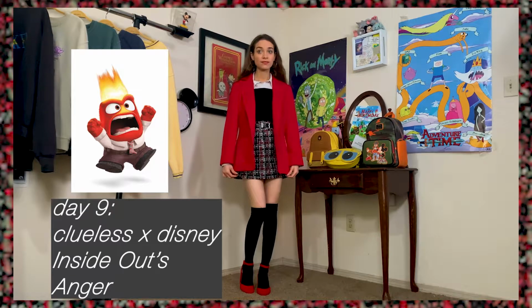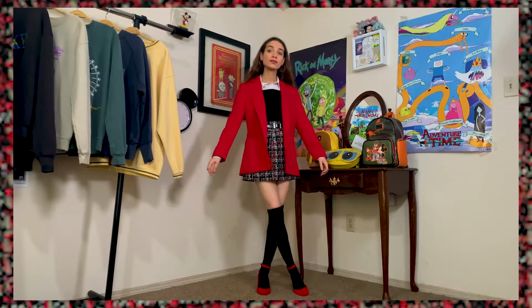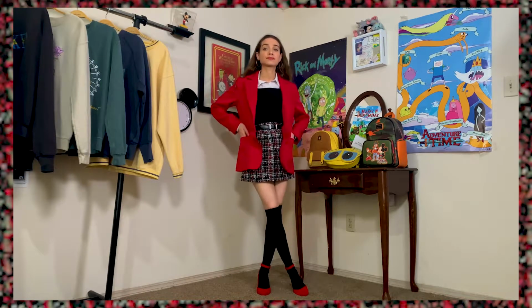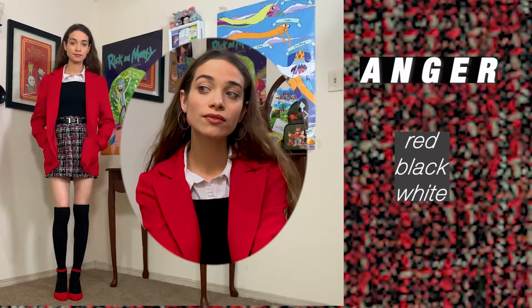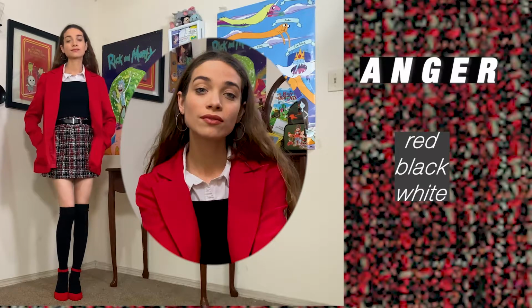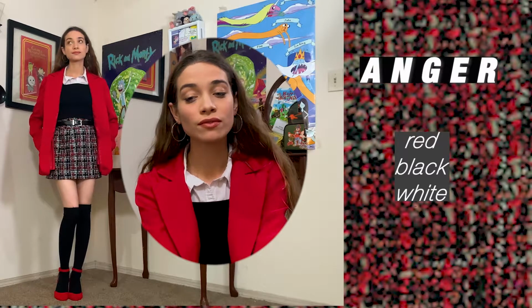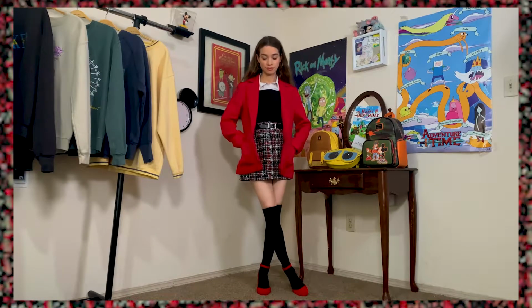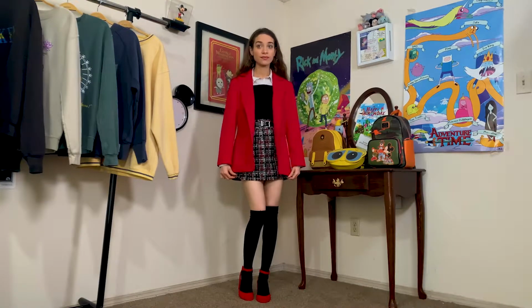Not gonna lie, I kind of went off on this one. So for this, I did the same color scheme that Anger has, but added a Clueless twist. We have the high-waisted skirt paired with some knee-high socks and the heels to go with that. And with the red heels, I have a red blazer to tie the look all together. Overall, I love this look so much. I'd wear this every day if I could. Man, I nailed it.